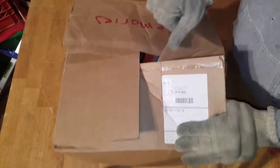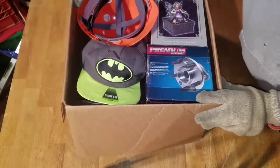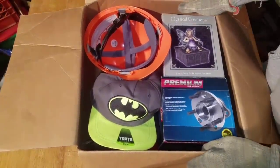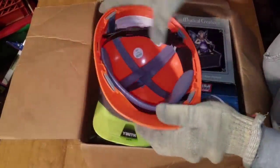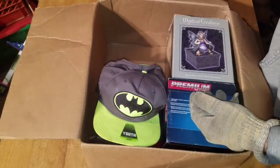We should be able to get done with this full unboxing and then move on to the next storage unit. We just gotta find one. So storagetreasures.com obviously not helping me at all. We got a brand new hard hat helmet. That looks great. I'm sure somebody could use that in this area.